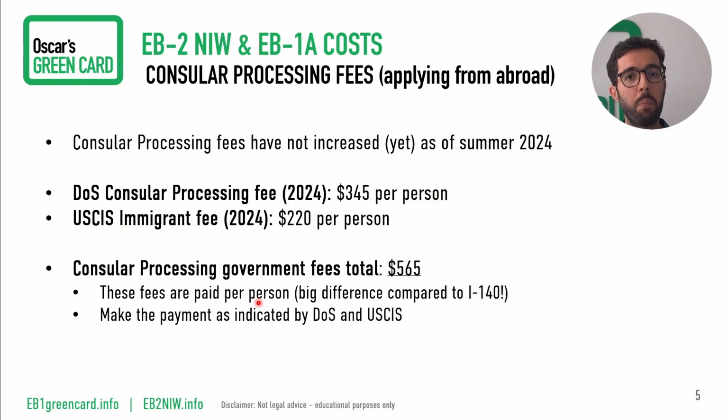Again, these fees are paid per person, not like the I-140 step. This is similar to adjustment of status. Each member of the family pays their own fees, and for the method of payment, use the one that is indicated by the Department of State for the first fee and USCIS for the immigrant fee. And you can see that consular processing is actually cheaper than adjustment of status, and that is only because, like I said, they are governed by different agencies. And right now, consular processing is cheaper, but that can change if, let's say, this year or next year, the State Department decides to increase the fees as well.